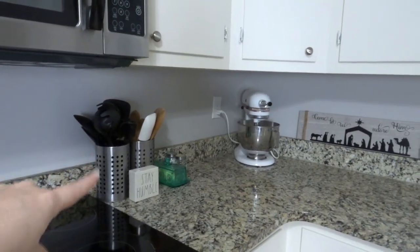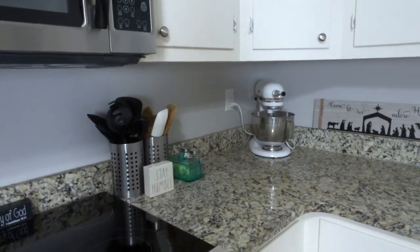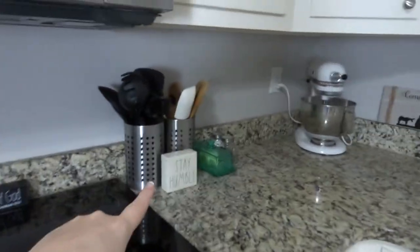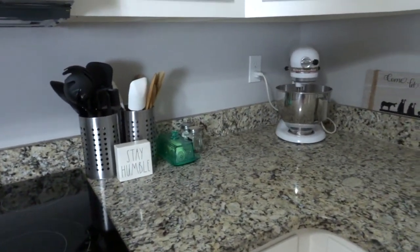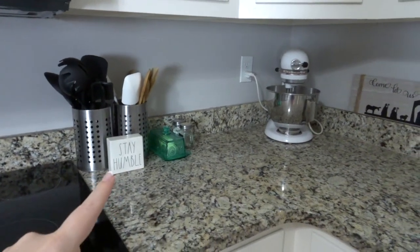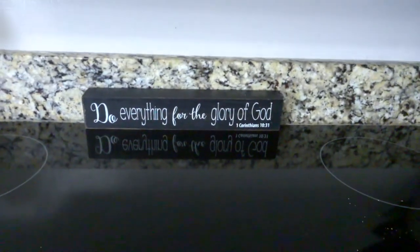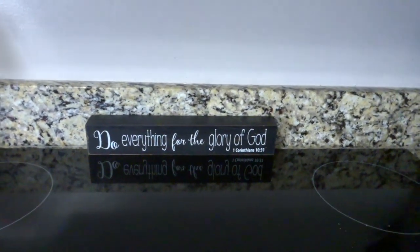I got these little canisters from Walmart. I really like this stainless steel. I think it looks really nice. Got this little Stay Humble. I spend a lot of time in here, so I feel like I need some encouragement everywhere in my house. You know how that goes. And I got this from TJ Maxx. I love this on my stove. It's been on my stove for, I think, 2 houses now, and I just love it. Love it, love it, love it.